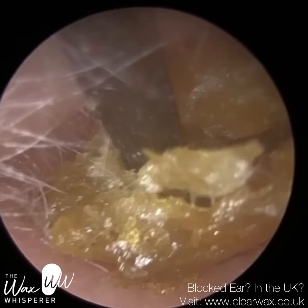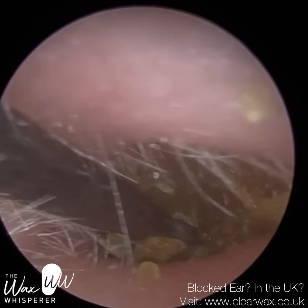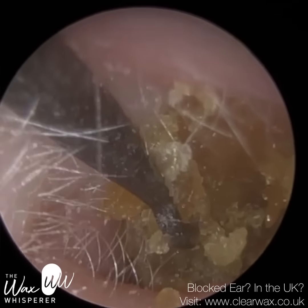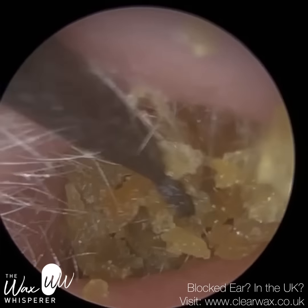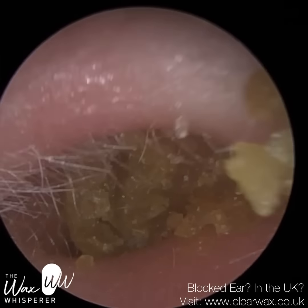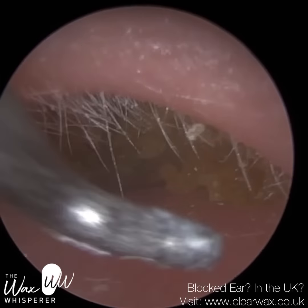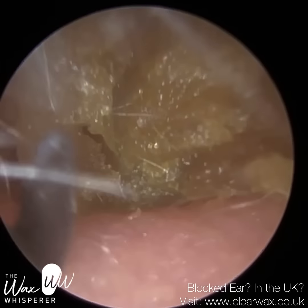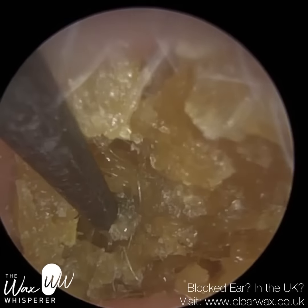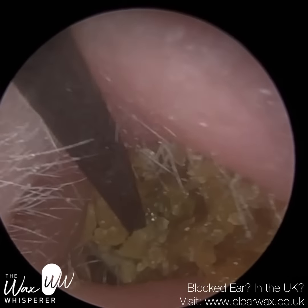Keratin is also found in our hair and fingernails, and it is a very useful property to have in the ear. Not only is it hydrophobic, so it helps to expel any external water that may have entered the ear, but interestingly it also helps the skin that it's sitting on retain its natural moisture. It's also very highly reflective, so it helps to reflect harmful UV rays from the sun. So keratin is there for a reason.